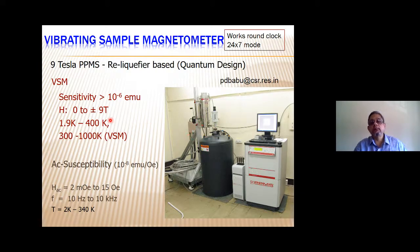And then the particulars about specifications of this instrument are that the sensitivity is roughly around 10 to the minus 6 emu. And as I said, the field range is plus minus 9 Tesla. The first temperature range is 1.9 Kelvin to 400 Kelvin. And the second range, with the help of an oven, goes from 300 Kelvin to 1000 Kelvin. Then we have an AC susceptibility attachment with this system. So that has this sensitivity. And these are the particulars about the AC fields possible and the frequencies possible.